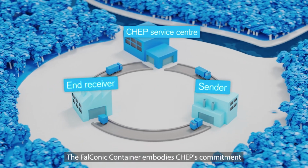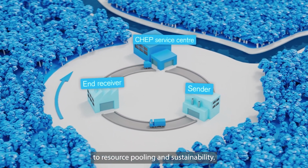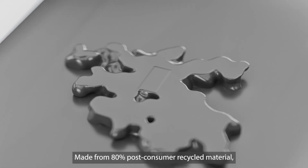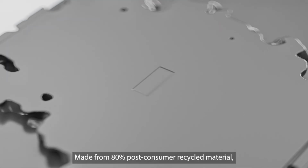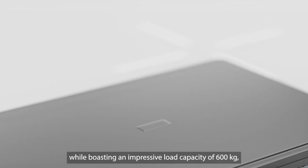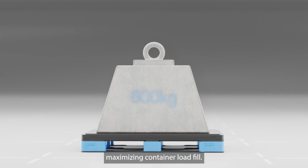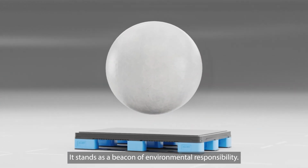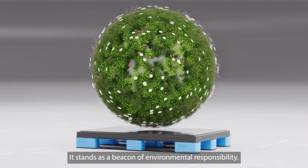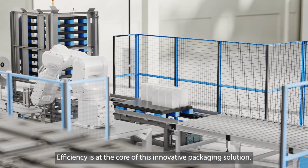The FalConic container embodies CHEP's commitment to resource pooling and sustainability. Made from 80% post-consumer recycled material, it repurposes plastic waste while boasting an impressive load capacity of 600 kilograms, maximizing container load fill. It stands as a beacon of environmental responsibility. Efficiency is at the core of this innovative packing solution.